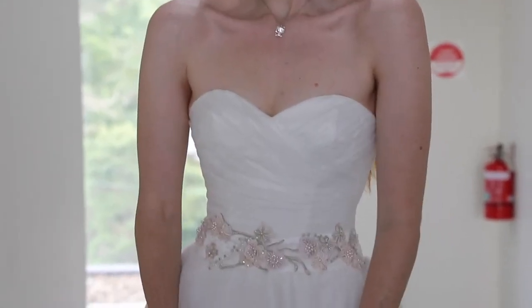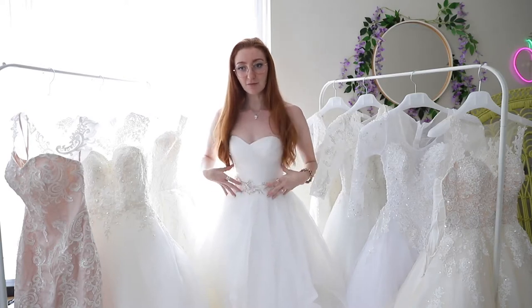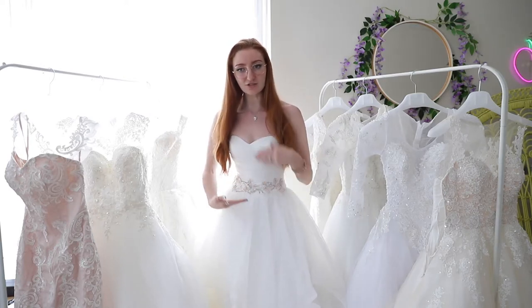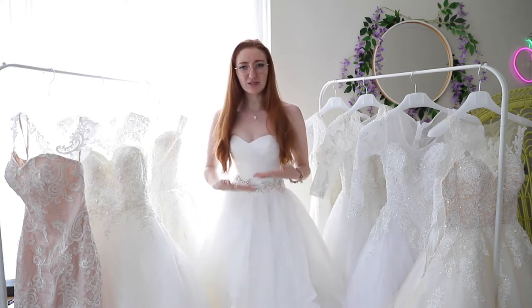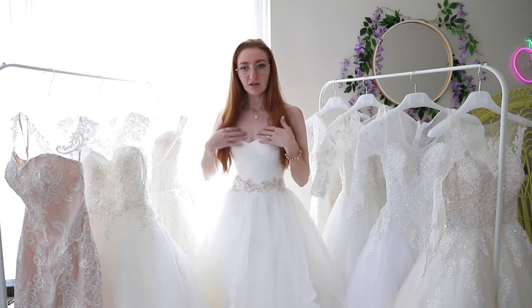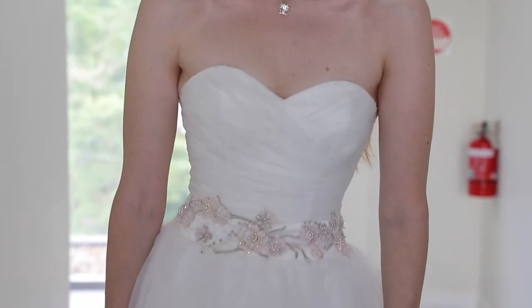I love this belt situation. It's a very cute little bust, and I think the bodice sits at a really good height. Sometimes if the bodice cuts off here and then it flares out, you can look very awkward with your torso, but I think this one cuts off at a really nice height. I really like the neckline, the belt is my favorite part. The skirt is absolutely beautiful. It's also very, very soft.